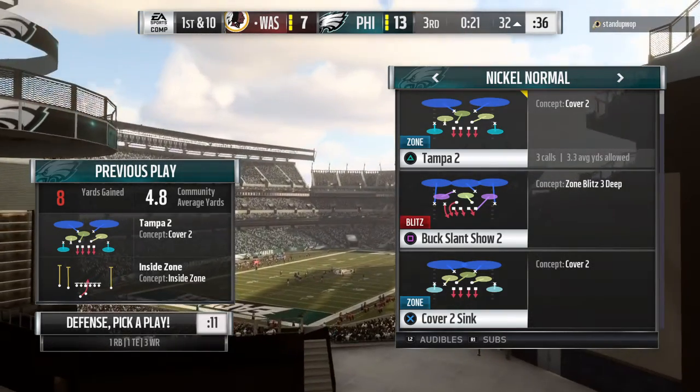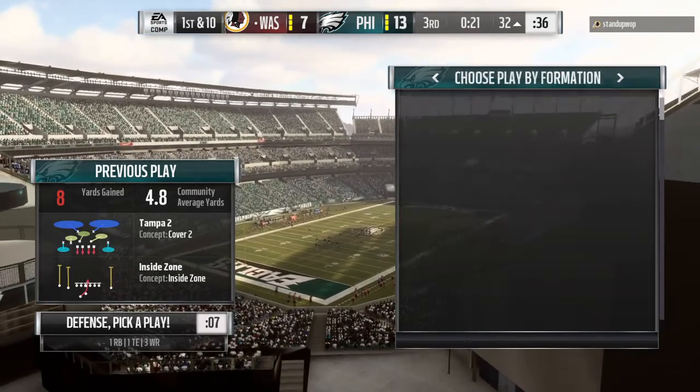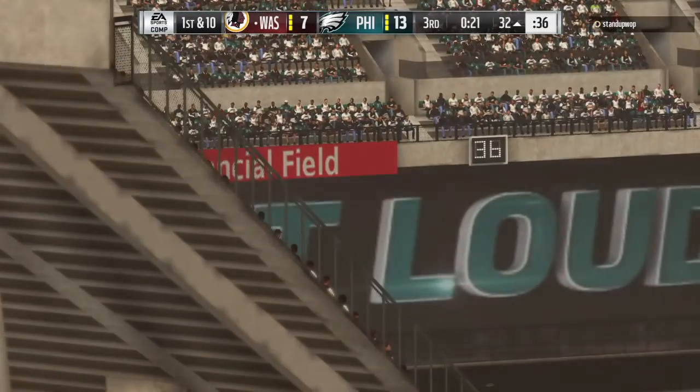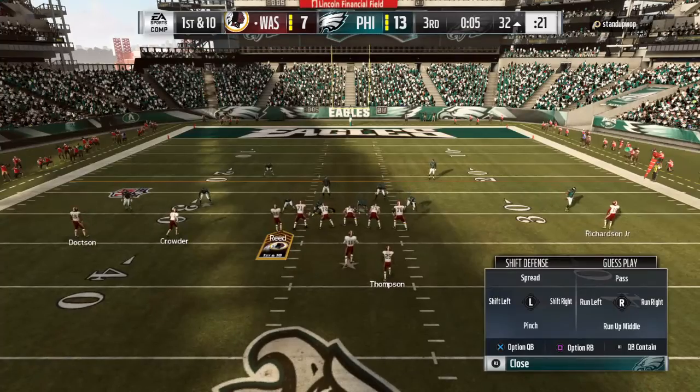Well, partner, what do you think? Might have been 4-down territory if they didn't pick it up, but... Yeah, it's a moot point now. I was curious, so if they didn't get it there, would they have gone for it? I guess we'll never know. Yeah, we didn't have to make that call, but I have a feeling both of us would have said, go for it. From the 32 now, here's 1st and 10.